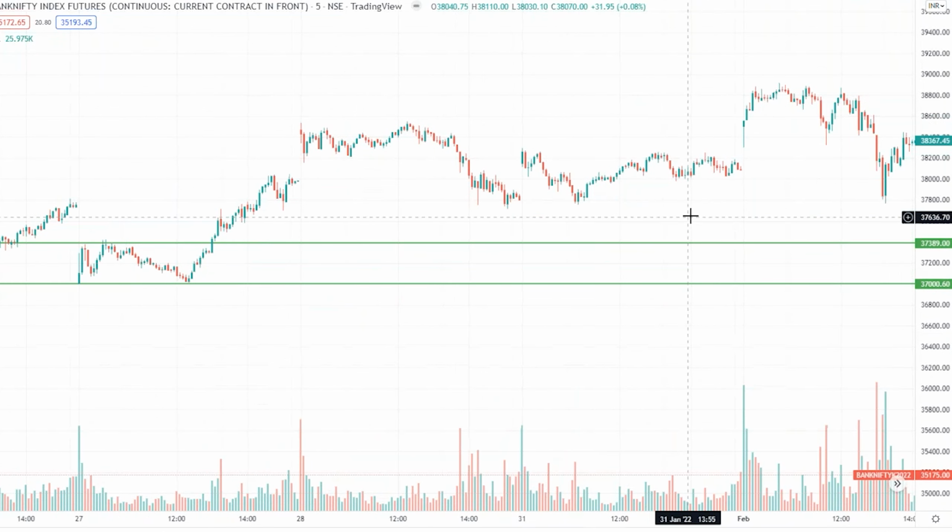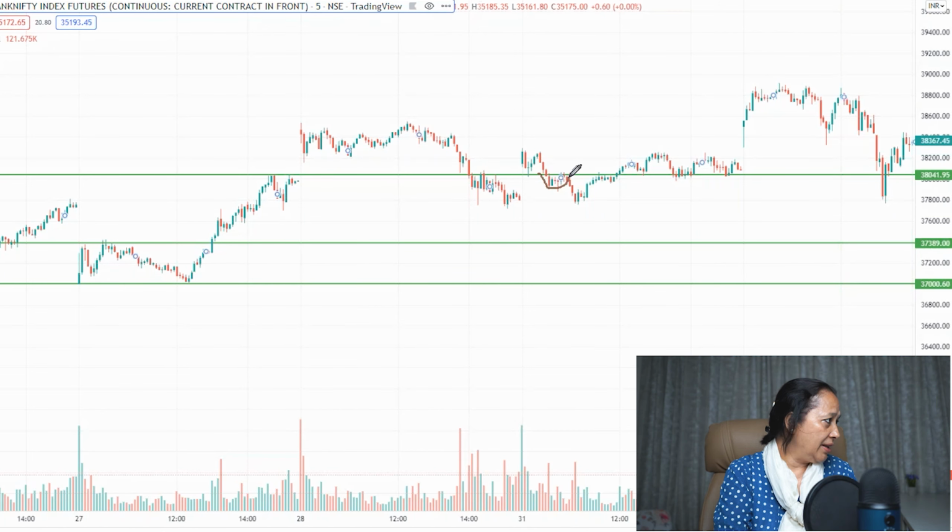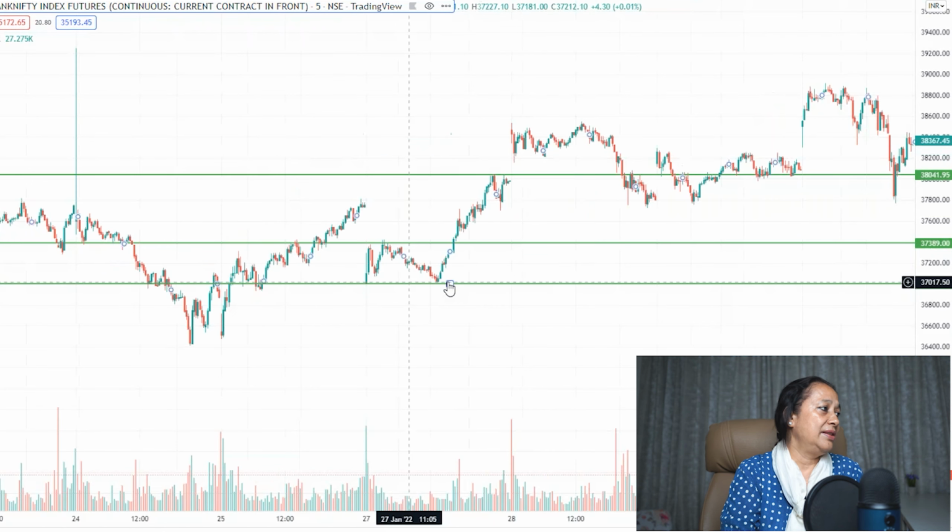I would love to trade the head and shoulder pattern. Again, it could be on a small time frame. For example, this here is a head and shoulder pattern. Let me just draw an inverted head and shoulder for you. This is how it looks like. This is one shoulder, this is the head, this is another shoulder. After this, you can expect some kind of a rally in Bank Nifty. Now let's see if we get some more patterns that I would like to show you, and then we will do the back testing.